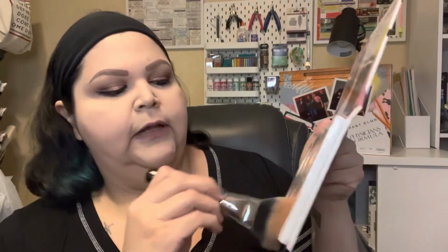I'm gonna use my Zoeva 108 face finish brush. It's this big old brush that I do use for bronzing. Not that I bronze all the time. So we're gonna go ahead and go into the Class of 84.